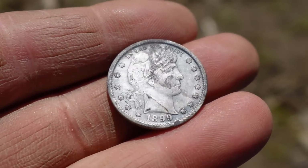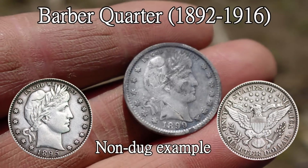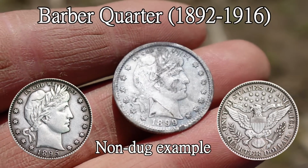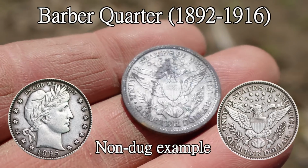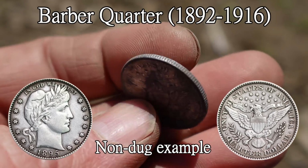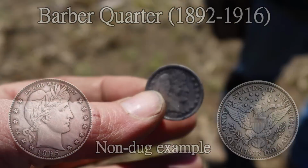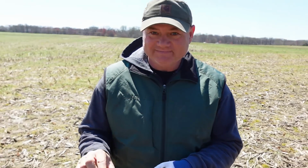It is a very sharp coin. This thing was lost very fresh. And Gary's partying like it's 1899. That's awesome. No mint, Philadelphia, but that is a very, very sharp coin. Nice Barber quarter. And you have two large silvers in the pocket. Congratulations.